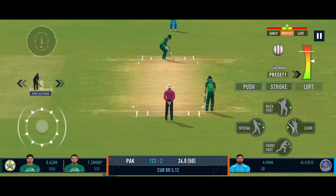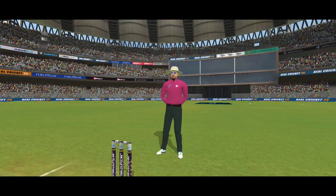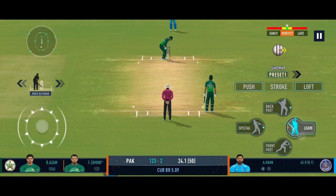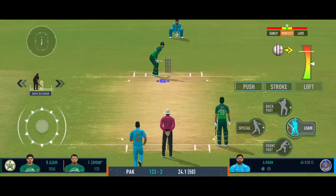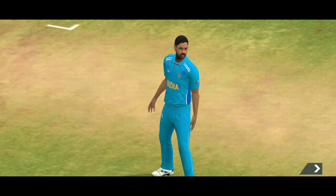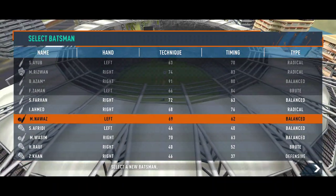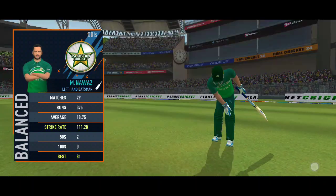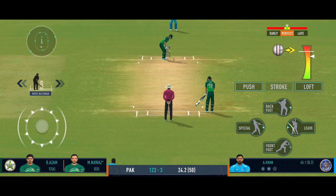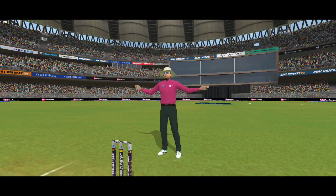Poor running between the wickets, really poor. Oh, that's good. Not good if you're a batsman. Bold aim, stunning delivery. Absolutely unbelievable. And there comes the celebration, and the crowd loves it. The closing fielder should be on their toes to ensure that the batsman stays on strike. Missing his line there, wide signaled.